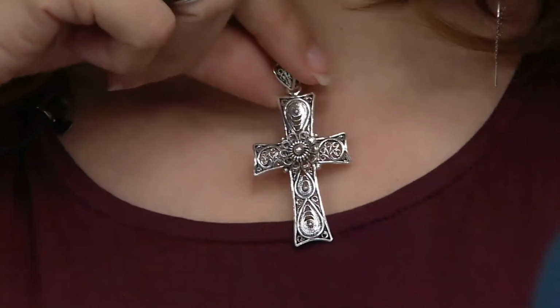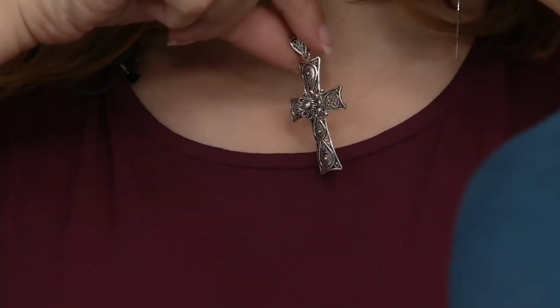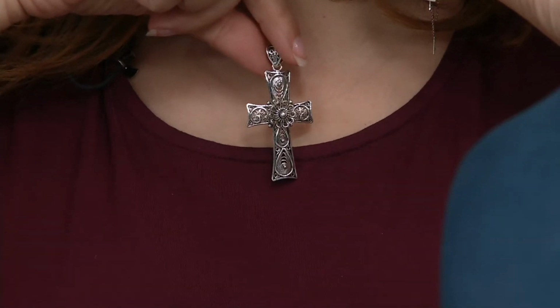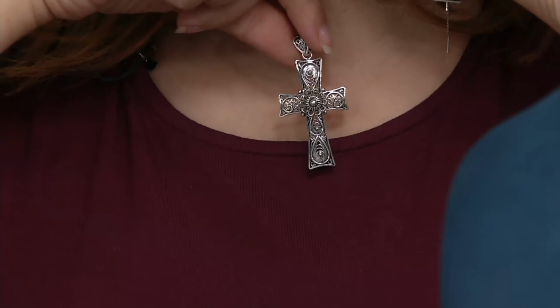Well, I gave this to my mother 2 years ago for Christmas. And it's her favorite cross. She wears it all the time. And Mom, if you're watching, hi, Mom, here's your cross. And it's taken us over a year to get this back because look at the intricacy. Who would think? Look at the detail.